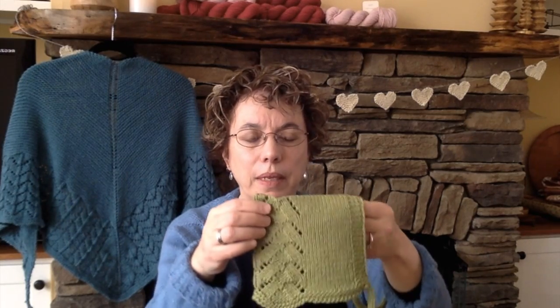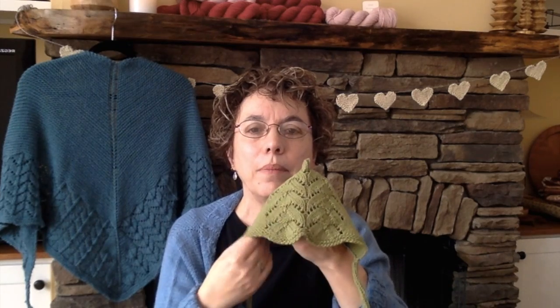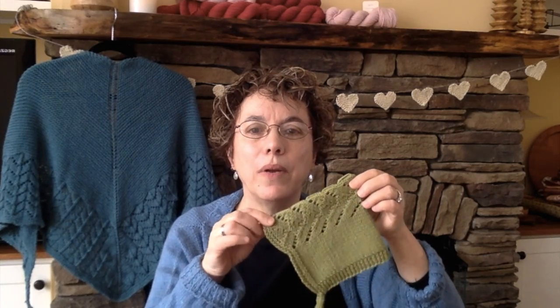Some people on their project pages have it like this, but to me, I thought it would be so sweet with the top here and that scalloped edge to frame the face. It has a little bit of a point, so it has that pixie look. It's just adorable, so sweet. And that is the Aziza bonnet from the Wool Baby collection by Melissa LaBar.